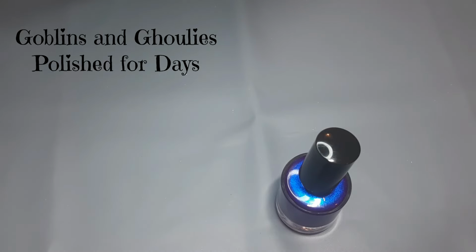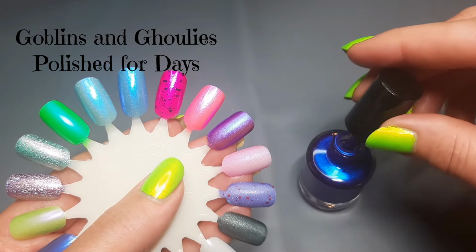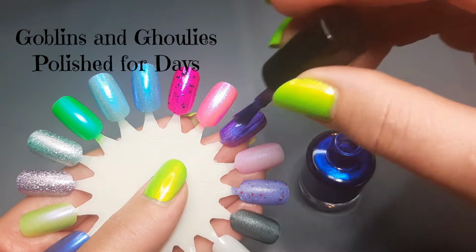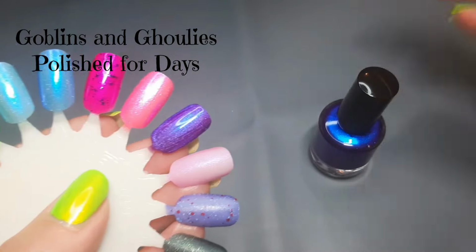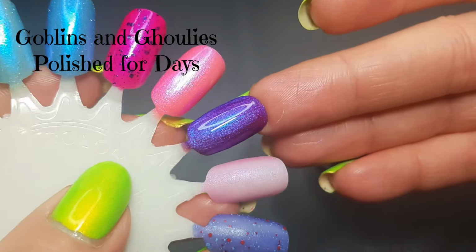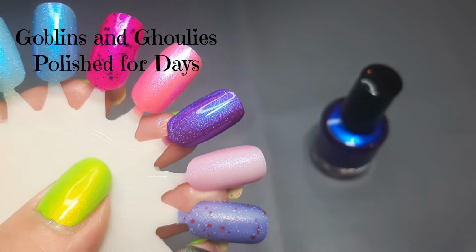And this was a polish. I really like this about the maker too, Polished for Days. Scratch that. I really do like this about the maker. What happened is when this came out, people were selling this at outrageous prices. And she came out, look at that, she came out on her Facebook group and said, pretty much, stop paying these prices for Goblins and Ghoulies.